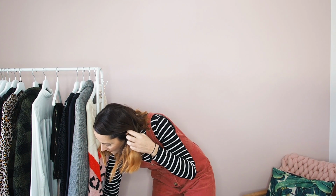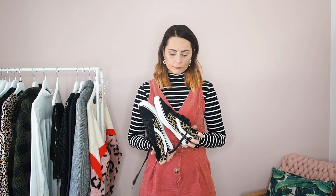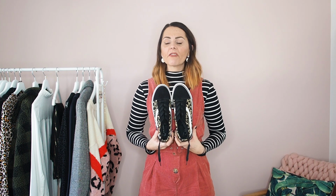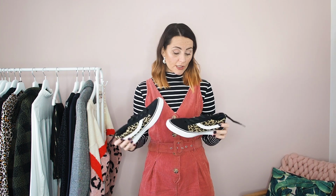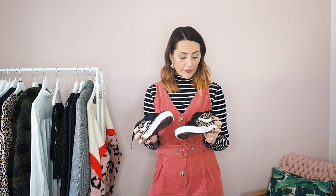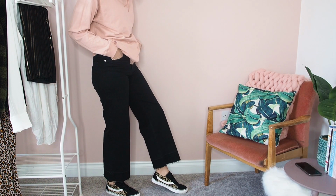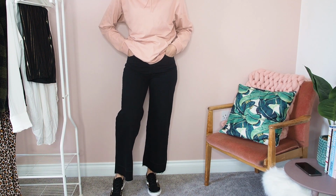And then I made a couple of shoe purchases, and they were both from Primark. The first is this leopard print pair of pumps, trainers. I mean, they're a complete Vans ripoff, but I just loved them, and they were like £8. You literally can't go wrong for £8. Fit really nice, they're just for kicking about in, really. Nice little stripe down the side, quite comfy to wear.